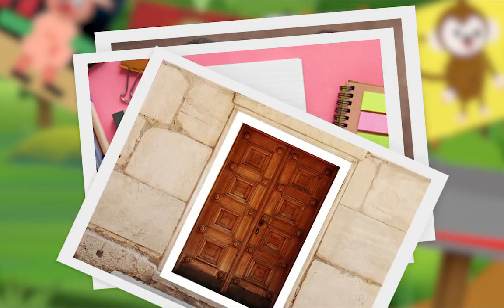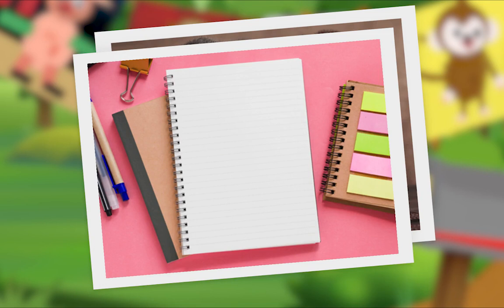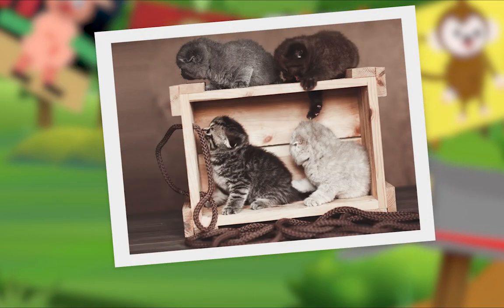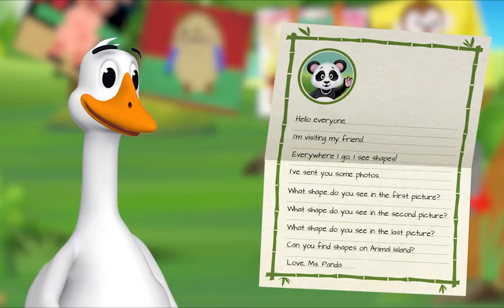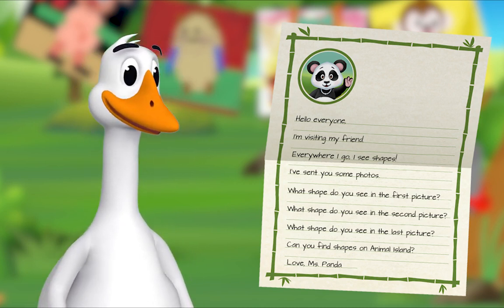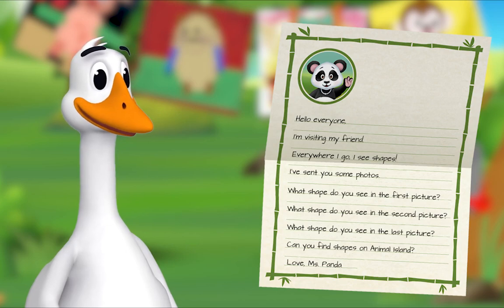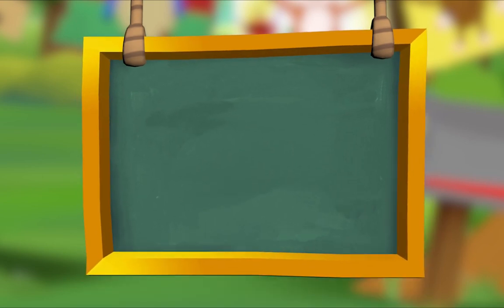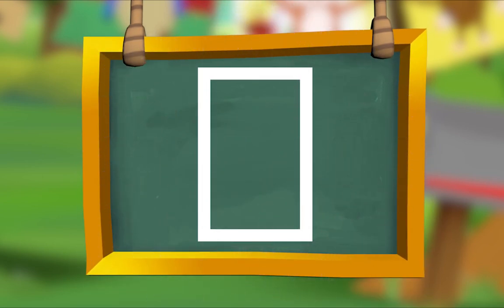Rectangle! Well done! What shape do you see in the second picture? Oh, I think I see it. Rectangle! Fantastic! What shape do you see in the last picture? What shape do you see? Rectangle! Yes. Can you find shapes on Animal Island? Love, Ms. Panda. That's a great idea. We'll make rectangle our special shape of the day. Let's look for rectangles on Animal Island.